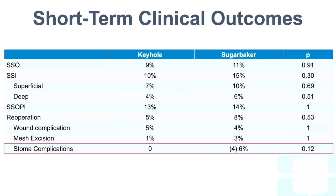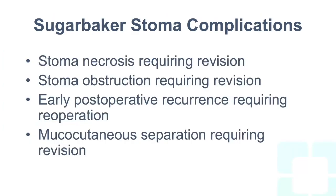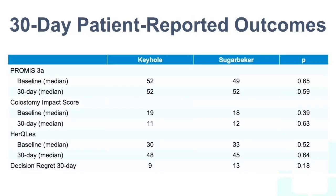So in our 30-day outcomes, the only difference that we found, and it wasn't statistically different, but certainly it raised an eyebrow, was the 4 stoma-related complications related to tension at the mesh stoma interface for the Sugarbaker technique. One was stoma necrosis, one was obstruction, one was early post-op recurrence requiring reoperation, and a mucocutaneous separation. So all of these were related to tension at the mesh stoma interface. We had none in the keyhole technique. There were no differences in the patient-reported outcomes early on.